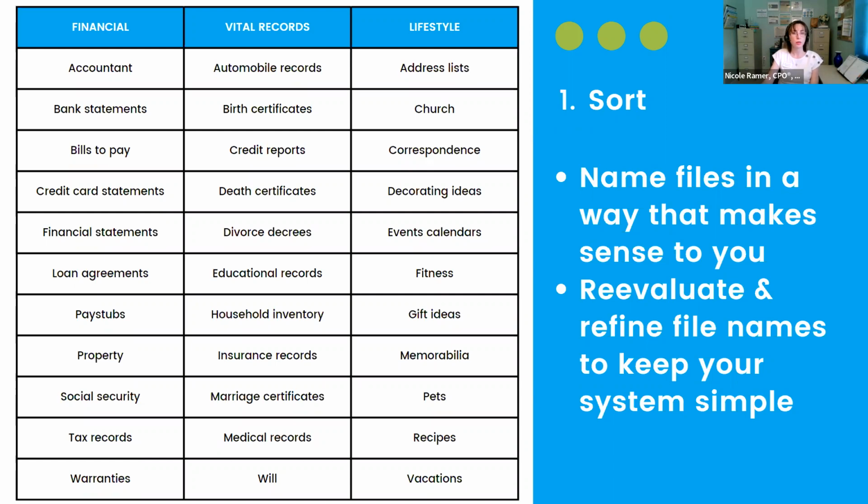Here you'll see some example categories and what to store within each. So we've got financial, we've got vital records, we've got lifestyle, and all of the different categories that could go in each. And a more complete list will be in the upcoming blog post that covers this phase. So as you're going through, you might be taking pictures of some of these slides to remember them, but just note that everything is going to be detailed in the blog post. Note that miscellaneous is nowhere on this list. Do not use a MISC file.